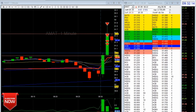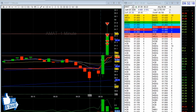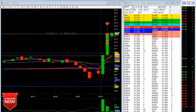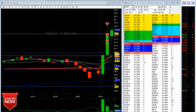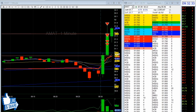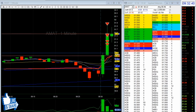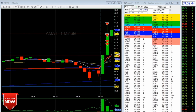Trading is all about volume. Wherever the volume is, that's where the move happens, right? So when I'm checking, this one has like 2 million volume in the first 3 minutes. This is the highest. OXY right now has 670,000, and CGC has 300,000 volume, and 2 million for AMAT. That's a lot for a $60 stock. 2 million at the open, that's crazy, right?